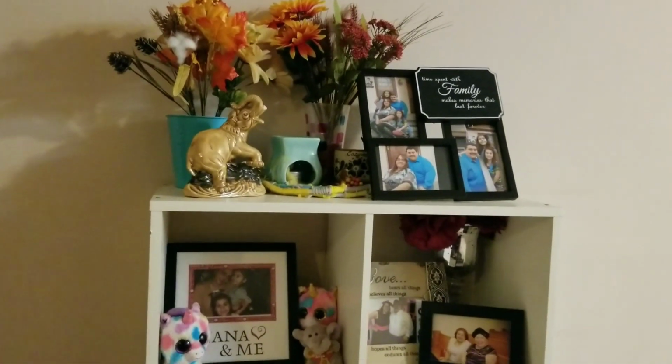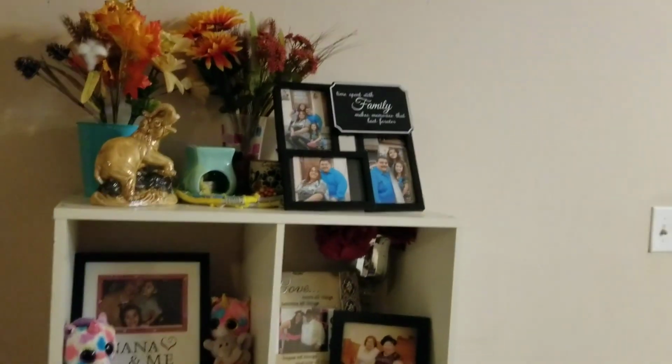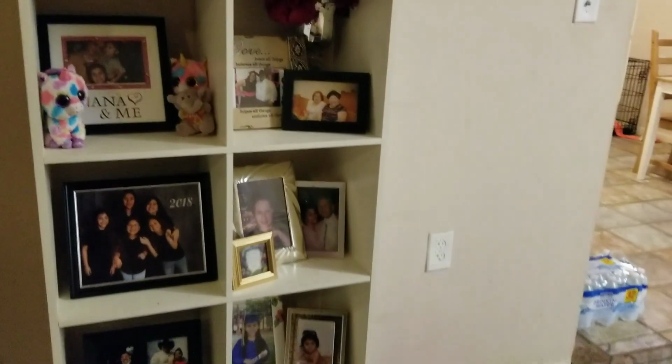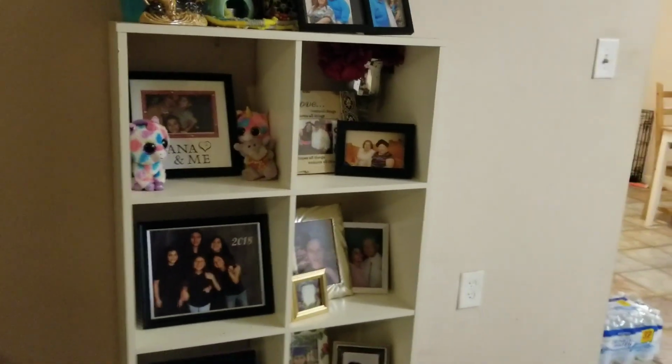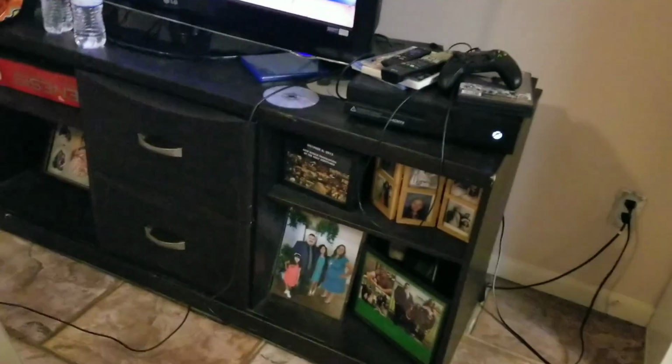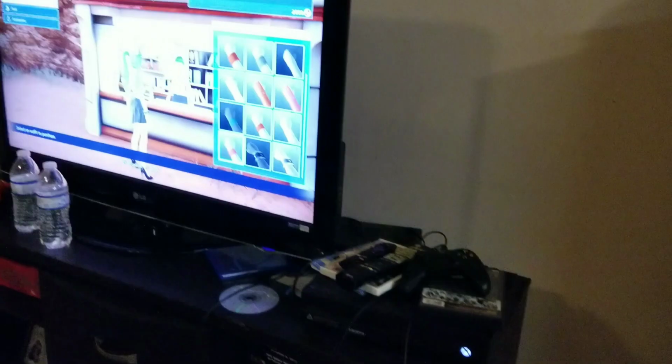That is actually my grandmother's elephant. Some flowers that we put together on top. Family pictures. You know, my mom's in there, my grandparents, my nieces. My husband's grandma and great-grandma are up in there as well. And then, of course, we have more pictures over here on what the TV is on. The dog bowls go down there.